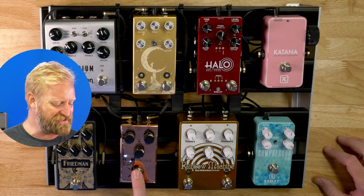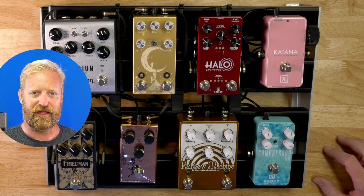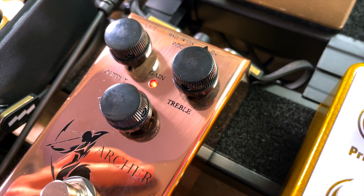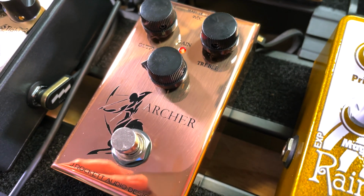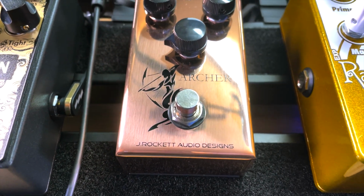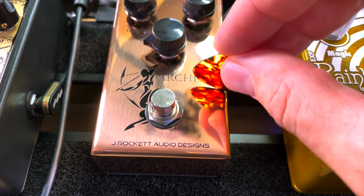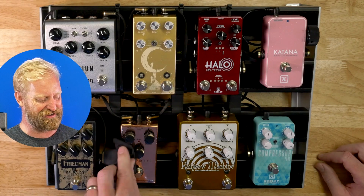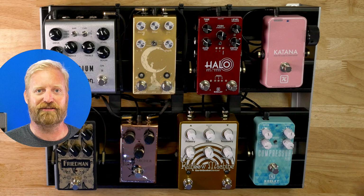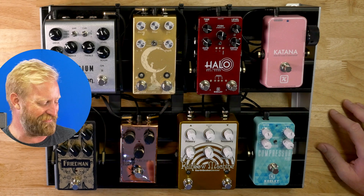It's not gold, it's kind of bronze or copper or something like that. Then you've got a J. Rocket Audio Designs Archer, a clone itself, in a beautiful, highly polished copper finish. It looks like a brand new penny. It is just stunning. And every time I touch it, I need to wipe away the fingerprint. This is going to show your fingerprints really, really clearly. Actually, Sweetwater included a set of plastic gloves in the case for handling it. I don't think I'm going to need it.